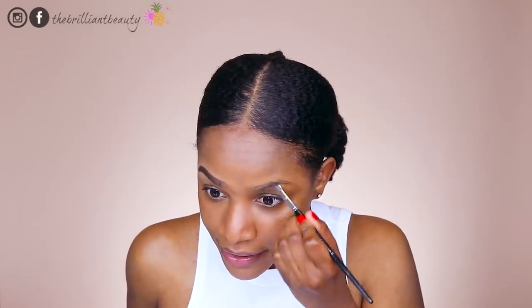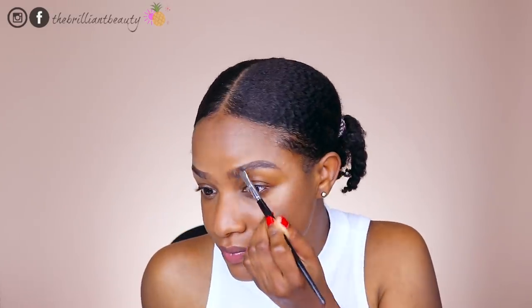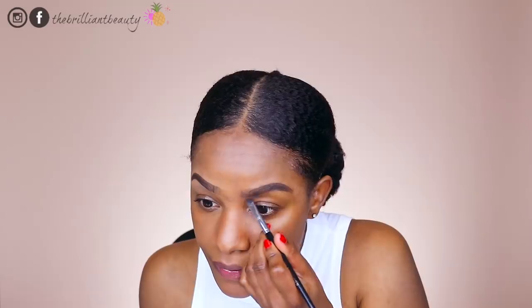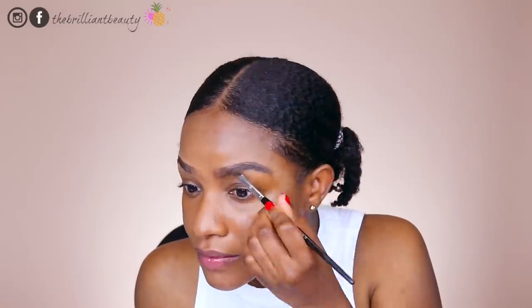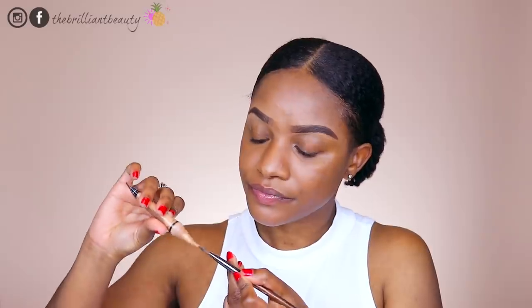So I'm gonna do my brows. I use Anastasia Beverly Hills. Like that, as you can see, that's step one. That's the quick version of my brow tutorial. I'm gonna go in with some foundation and then some concealer that's a little bit lighter. And that's literally it.